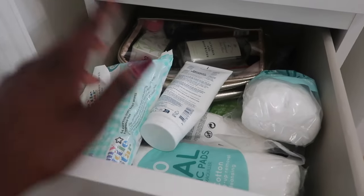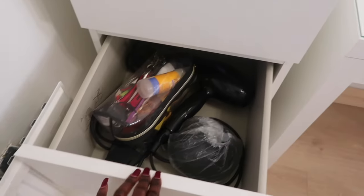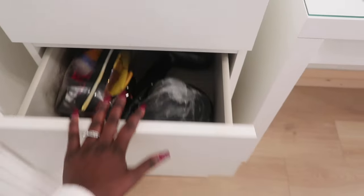This is my skincare drawer, so all my wipes and all my skincare bits and bobs are in here. This is my hair stuff, so my hot comb, hair dryer, my hair bag.